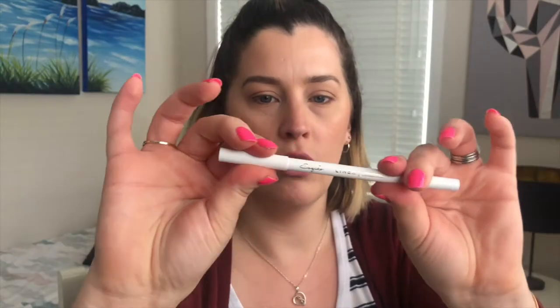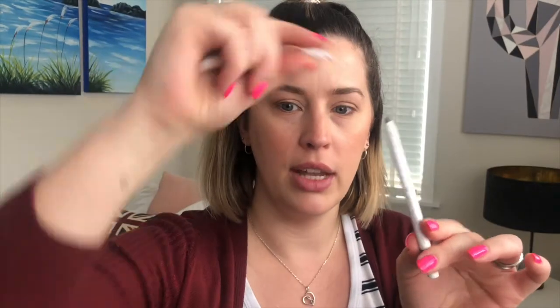So this is a gel pencil liner. I'll show you what it looks like out of the packet. Just a regular old pencil. You can twist this to bring the nib up, and then it has a little sharpening device on the end, which is really cool. You always get that sharp point. I'll give you the basics.